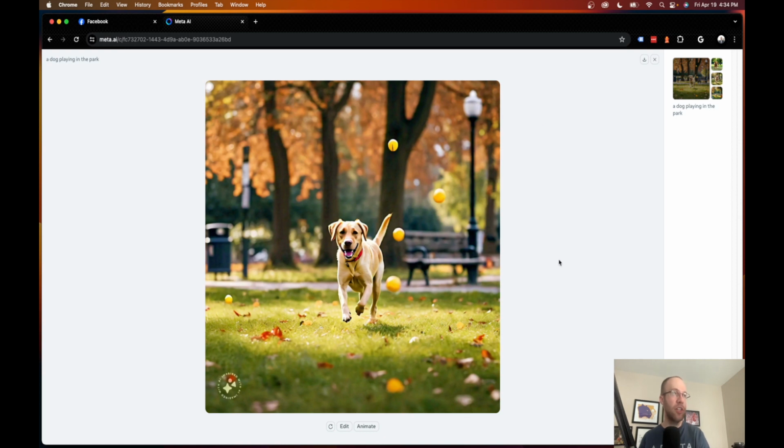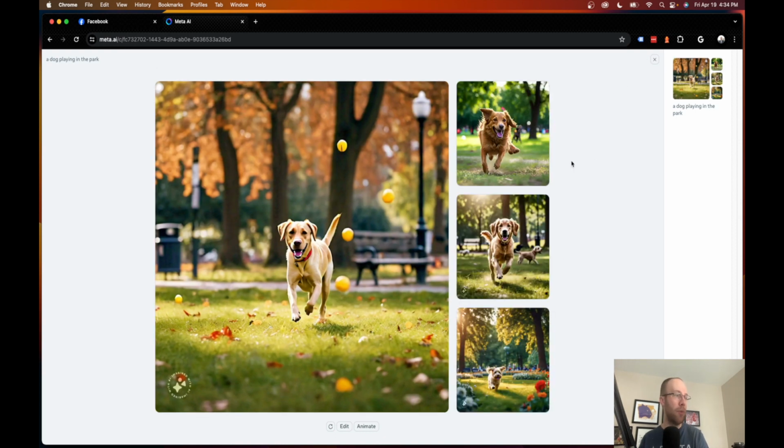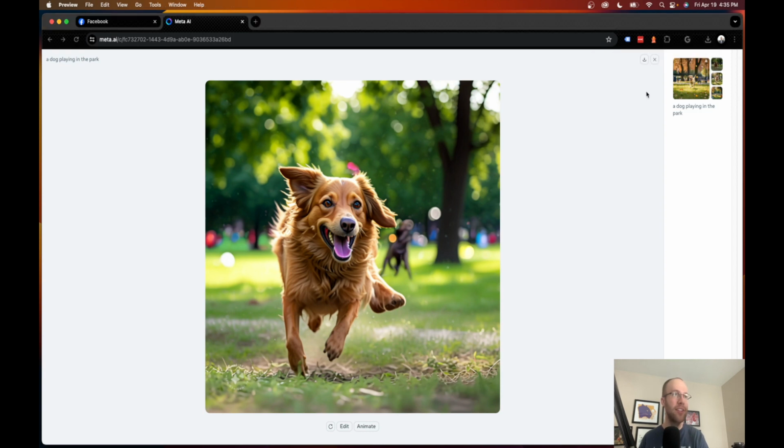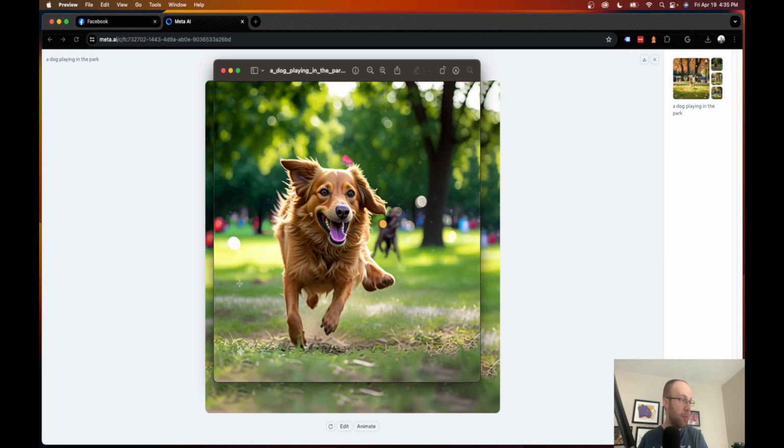But that's really interesting to call out, is that they're showing a watermark. So now I'm curious if I download it. If I click this, it's not going to let me download it. There's a download option in the top right. So if I download this and click open, I'm curious to see what it's going to say. So yeah, right here, you can see a little watermark on the bottom left.